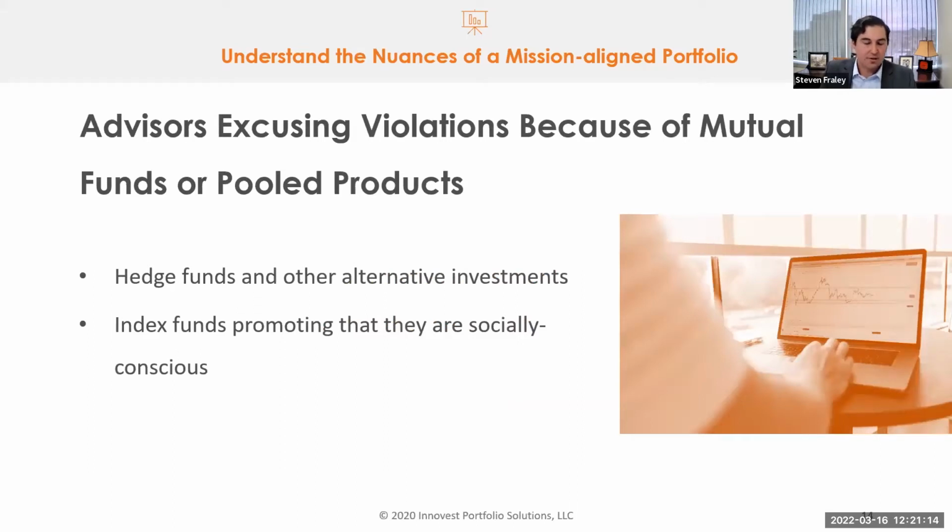Some other considerations that we've seen, again, that we want to make sure that folks are aware of and consider is, how do you look at owning an individual security? Or how do you look at having exposure to a certain sector or industry? We've seen a lot of cases where advisors are excusing violations because they're owning something through a mutual fund or a pooled product. And so instead of actually owning the underlying investment itself or the underlying stock, they own shares in a pooled investment fund that happens to own the stock. So is that okay with your organization to financially reward those companies, but not to actually physically own the stock? In our opinion, it's not.